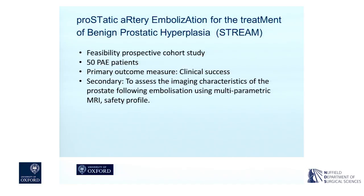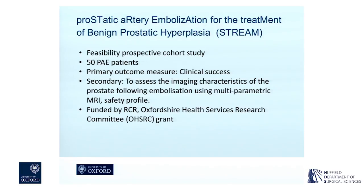So what we're doing is performing multiparametric MRI before and then after embolization at follow-up. We're also interested in the safety profiling of the embolization procedure. The study has been funded by the Royal College of Radiologists and the Oxfordshire Health Service Research Committee. The trial opened in December of 2014, and to date we've recruited 41 patients, so we're almost there at our 50.